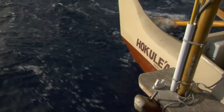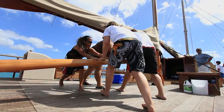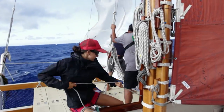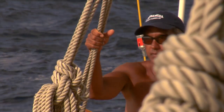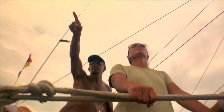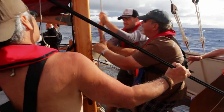Polynesian-style deep-sea sailing is tremendously demanding and requires the full participation of each crew member. But like any ship at sea, a voyaging canoe has a chain of command. The captain has the ultimate authority. What he says goes. The next in command would be the navigator, and the navigator can actually tell the captain where to go in terms of direction, but the captain makes sure that that's done by the crew.